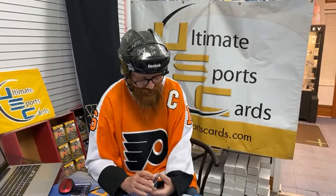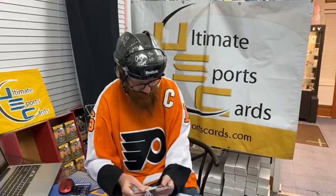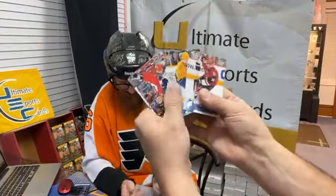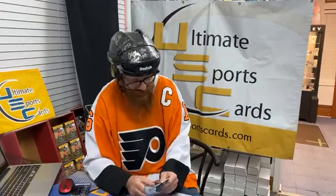Here we go! Wow, these packs feel different. I don't know if I've ever opened a blaster before. I have no idea. Okay. This is all base. It's all base. We're rocking it. We did really well today.